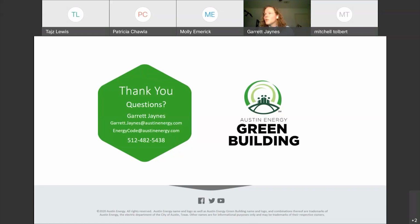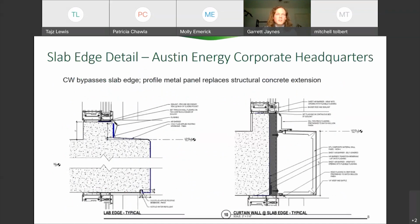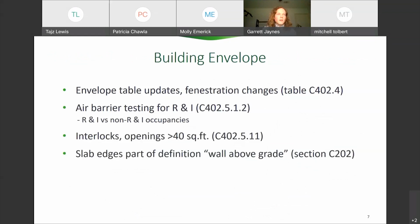So we've got a question from Smith Holt that says, that example is for an upper story, assume this applies to slab on grade. I'm assuming that you're talking about the slab edge detail that I was showing. Yes. So that definition of a wall above grade, if it's a wall above grade and there's a slab edge, then it has to be counted in your envelope conditions.